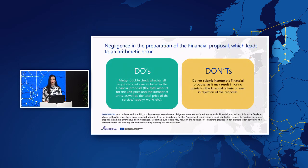Also, the financial proposal is the part where you have to be careful. Usually we are providing templates for the detailed financial proposals. Usually it is an Excel spreadsheet, but still, even though all formulas are in, you usually have to add some additional positions or change the template, and you have to make sure that all the respective formulas and calculations are correct after your changes.